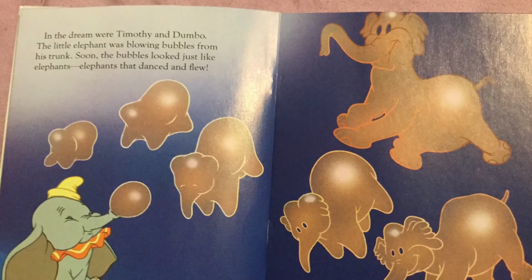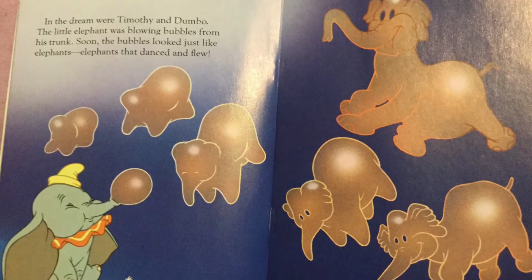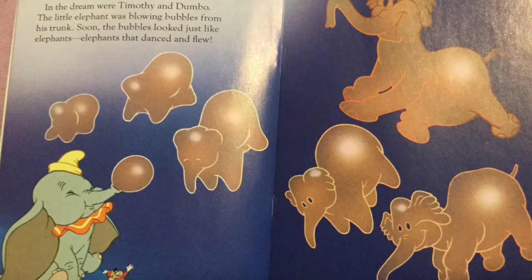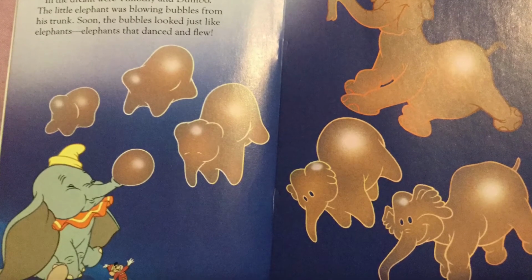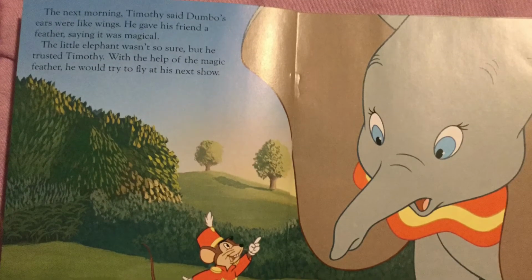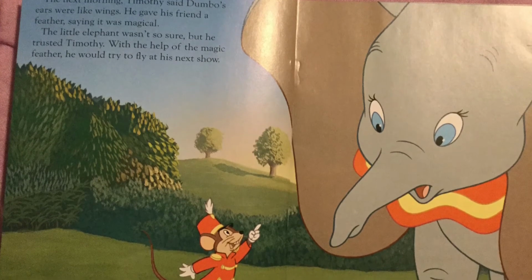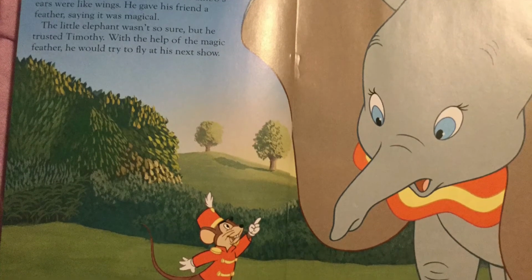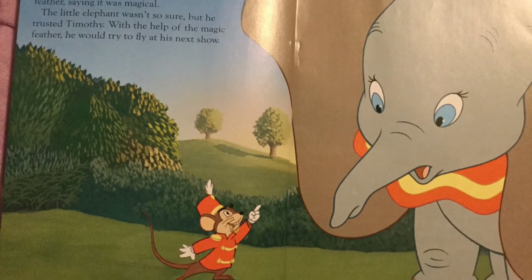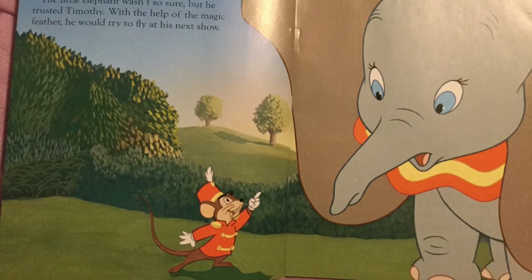In the dream were Timothy and Dumbo. The little elephant was blowing bubbles from his trunk. Soon the bubbles looked just like elephants that danced and flew. The next morning, Timothy saw that Dumbo's ears were like wings. He gave his friend a feather, saying it was magical. The little elephant wasn't so sure, but he trusted Timothy. With the help of the magic feather, he would try to fly at his next show.